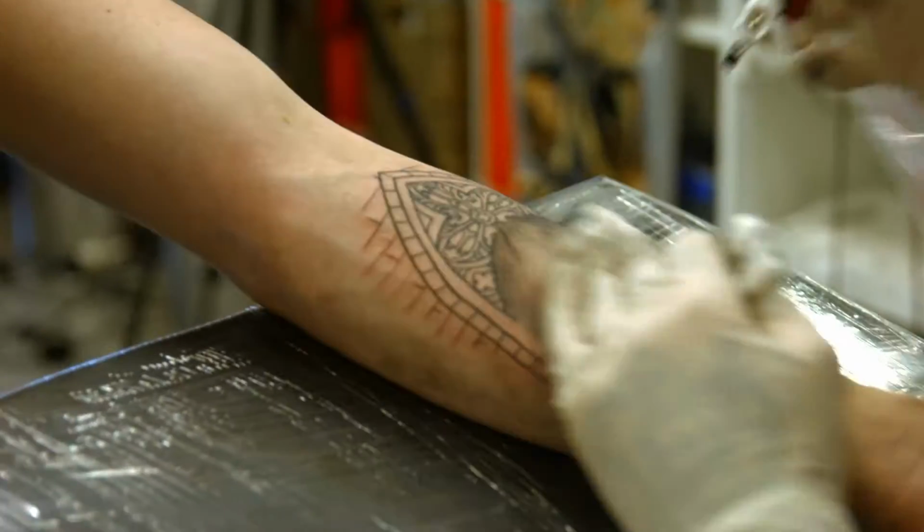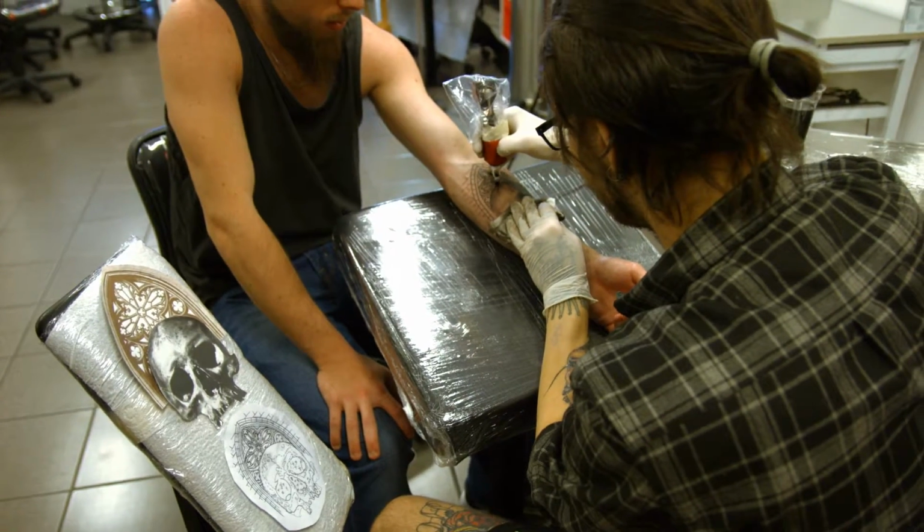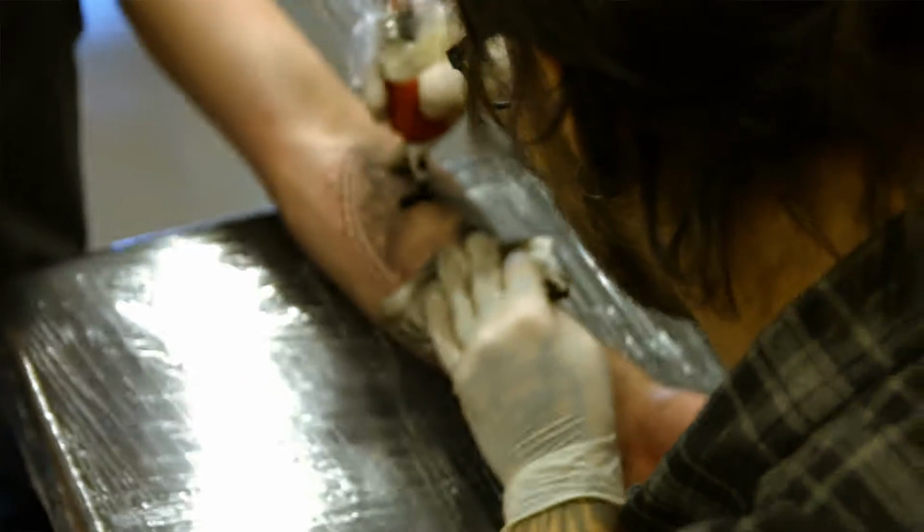The reason I chose to do this tattoo today was because I really love the black and white, dark negative look about it. This is the tattoo style that I personally would like to pursue. It's not really often that you get to do what you personally like to do. It's always the client's design and that. So it's good to do something different for a change.